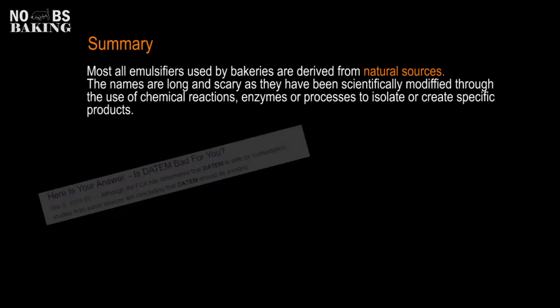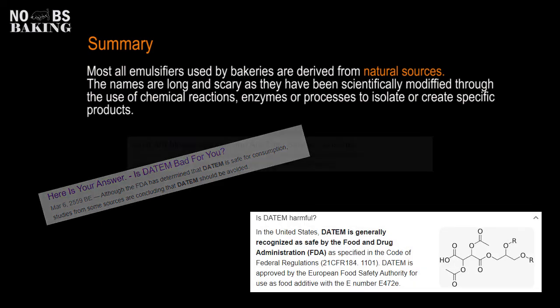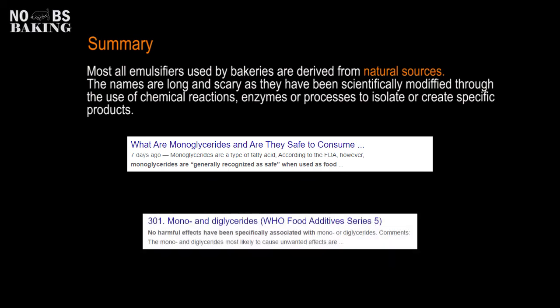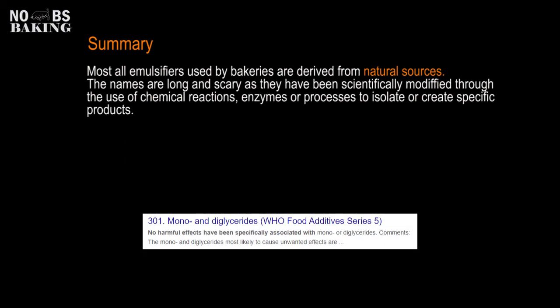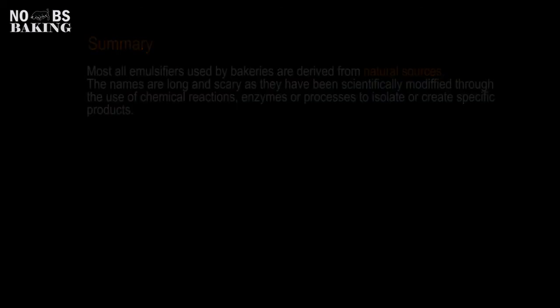Now, keep in mind, although you may find some articles or research that is contrary, as far as I can see, most emulsifiers remain a product derived from completely natural sources that is accepted by bakers, bakeries, and food regulators around the world.